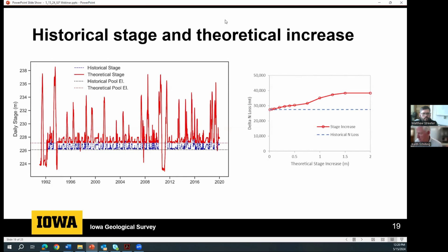Now, one of the things we've looked at here, with help from Elliot Anderson, who works for the Iowa Geological Survey, is we could essentially recreate historical stage fluctuations and get a daily stage rate for the entire 29-year period. We're looking from 1991 to 2021 or 2020. And so what this graph on the left shows is essentially like if we increased the stage by a meter, we kept the same fluctuations of highs and lows relative to events coming in and so forth, but essentially raise the base pool stage by a meter in this example.